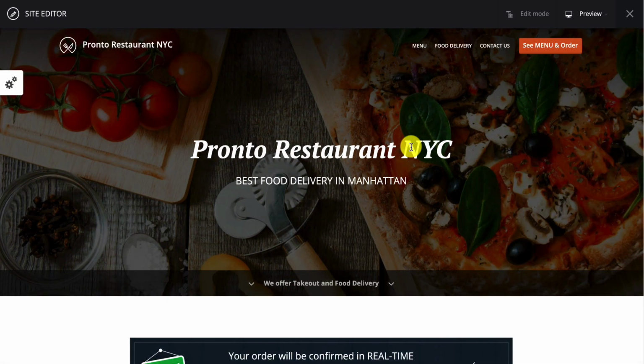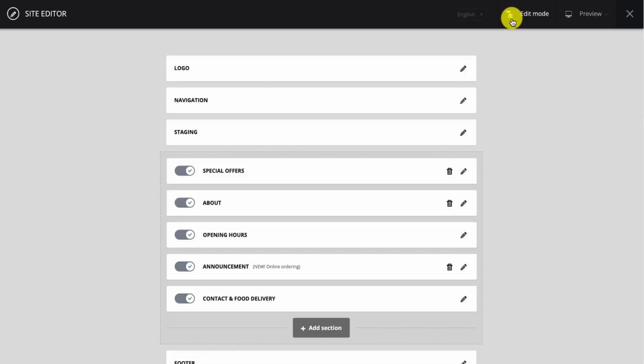Restaurant owners should then click on View and Edit Website to start customizing their restaurant website. They then need to click Edit Mode at the top right of the restaurant website maker. Because the website is designed primarily for selling and converting visitors to customers, there are minimal customization options available, like colors and fonts.